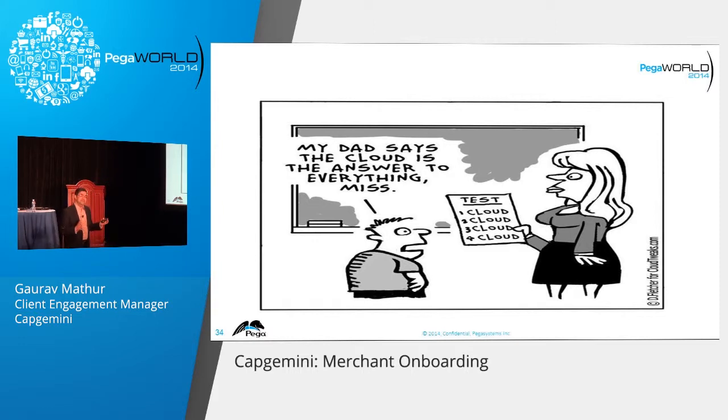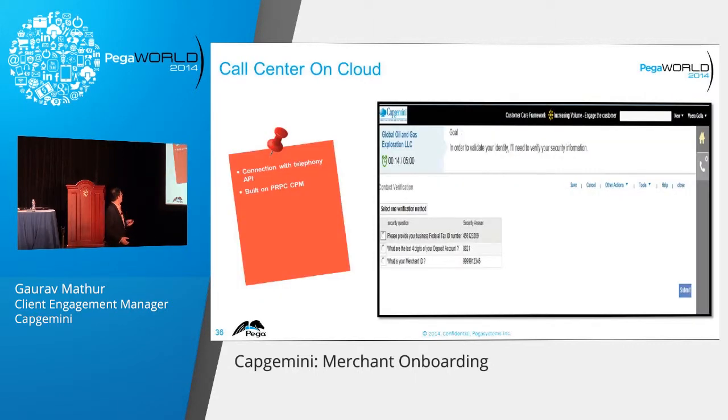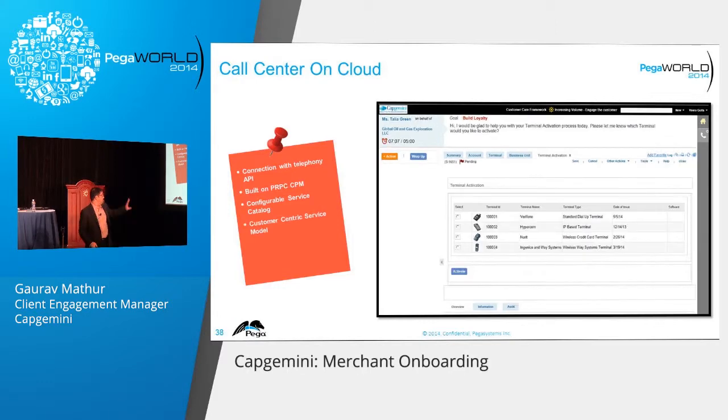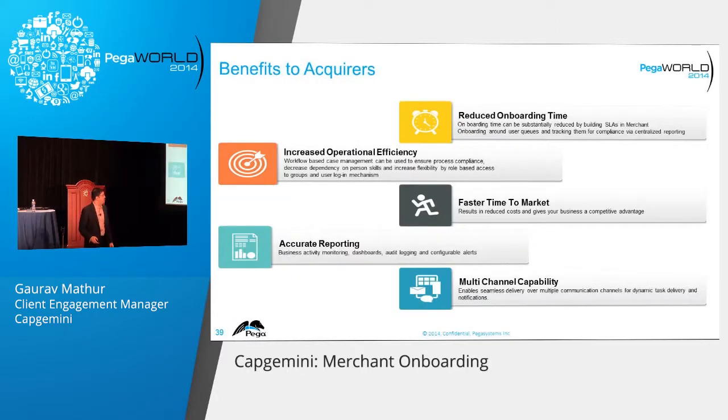So what we've also added is a CPM-based help desk. So in case your terminal is not working, or you need an address change, and so on and so forth, all those things are now added. This particular framework is still built on Pega 6, but we're upgrading it to Pega 7 to make it more interesting. Just an example of the case management.